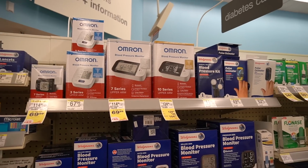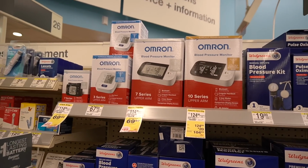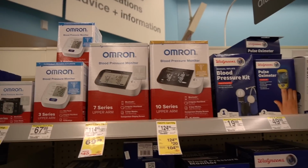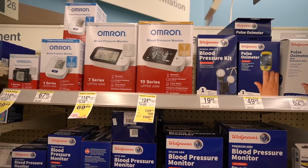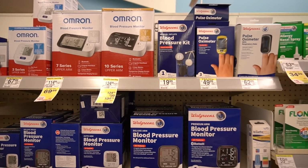I have a blood pressure monitor. I try and stay on top of that. Keep a little log. It's very useful information. You can show it to your doctor. That way, if your blood pressure is high for whatever reason at your doctor's appointment, you have corroborating evidence, because a lot of people's blood pressure is high.